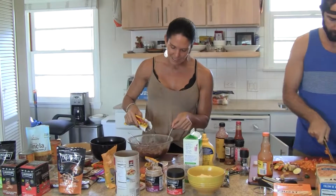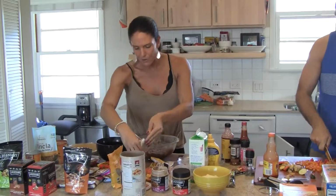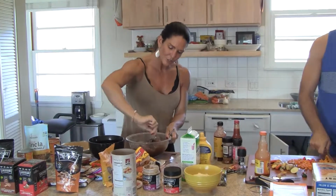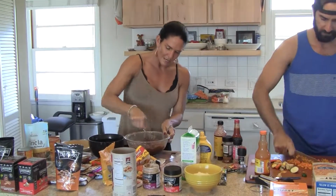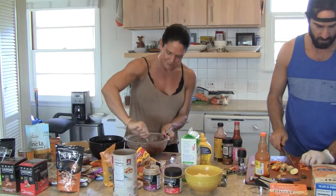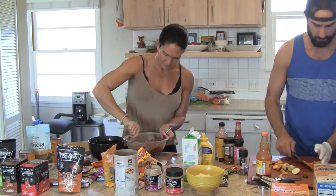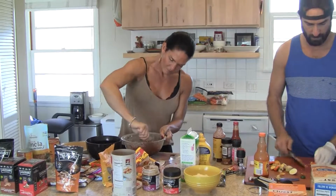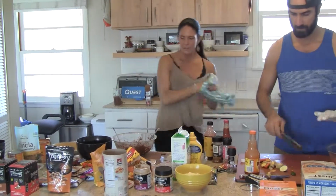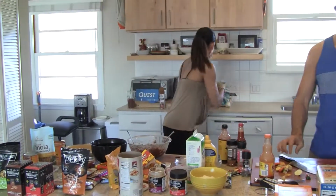So, mini chocolate chips. You don't want to overpower it too much. The mini chocolate chips, or you can use carob chips as well, are great. Just a little tiny crunch, a burst of flavor in there too. Okay, so it's coming along, it's looking good.